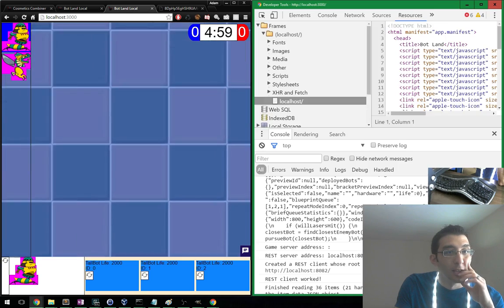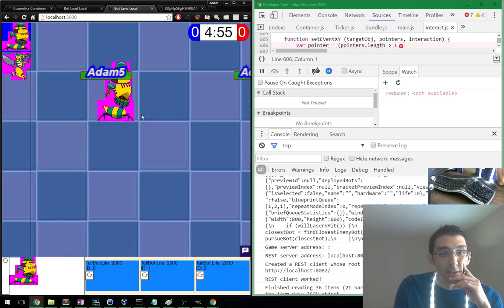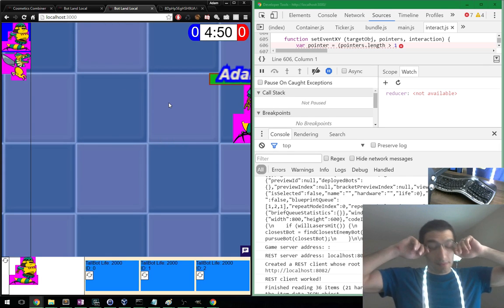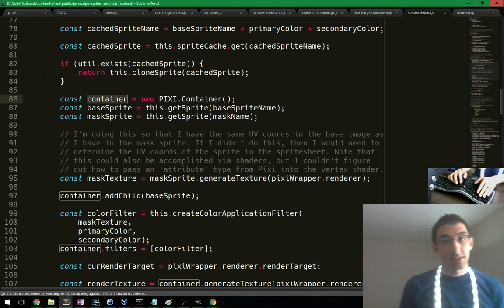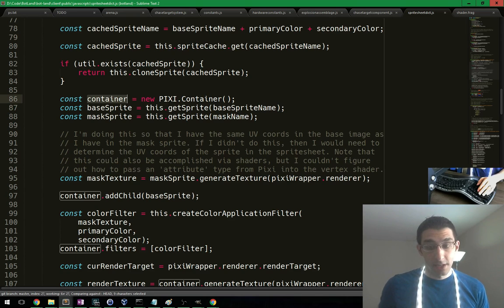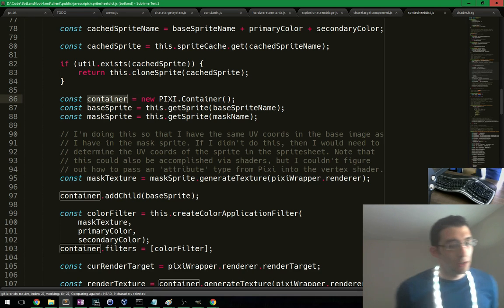Hey, Remy. Where did my bots go? There they are. Alright, whatever. I gotta come up with a better way to do this. I don't know why I'm dragging my feet so much on this. I think what I should do is put a bot at the very first tile and just figure out what its coordinates are.